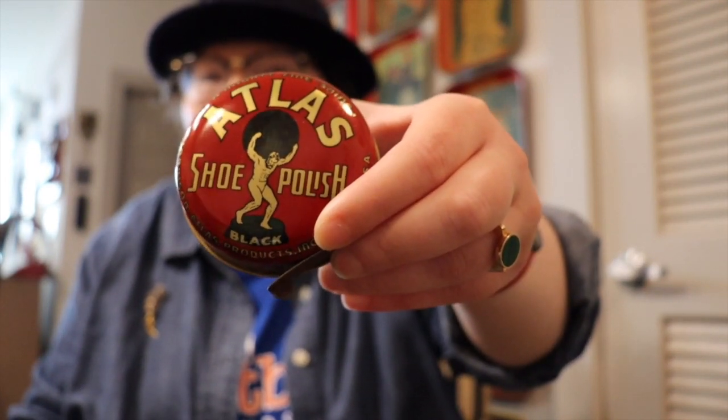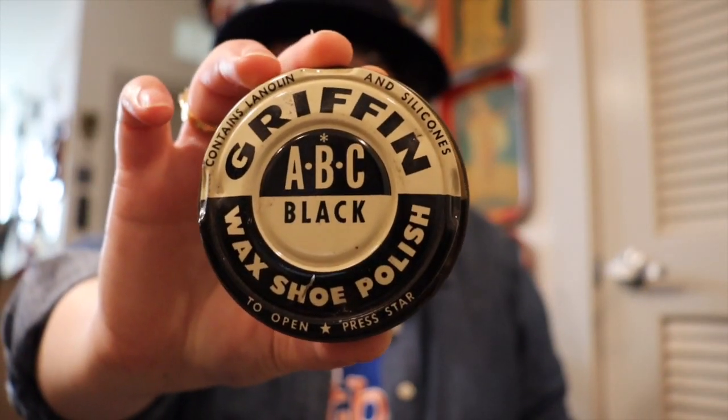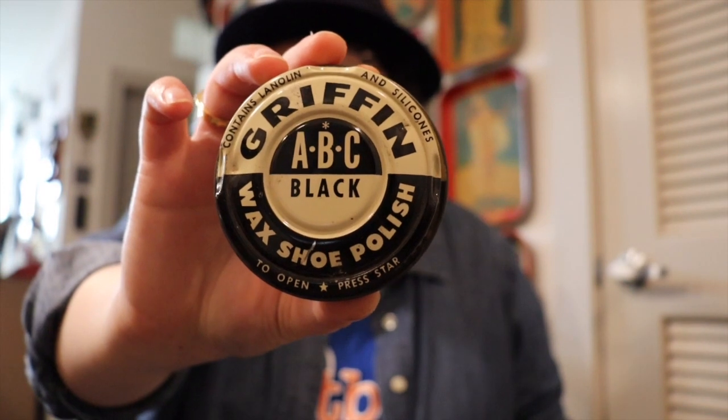Now, I don't believe Atlas is around. I don't think you can get Atlas shoe polish at the store anymore, but the next tin I'm about to show you is made by Griffin, and you can still get Griffin shoe polish. It's for sale at Walmart, so you can still find Griffin, and this is a very cool tin, probably from the 1950s. Again, just judging by the graphics here, and of course, there's no zip code, so I do know this is an older piece.